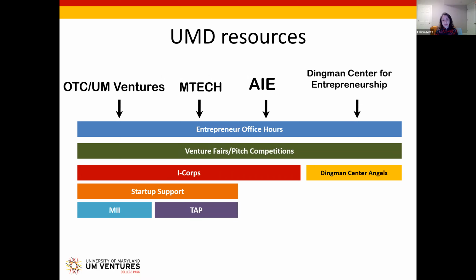Lots of other great resources on campus. We're certainly working all virtual now at UM Ventures, and hopefully soon we'll get back to pitch competitions. I think there's virtual office hours happening through MTech now, and our EIRs also are doing some virtual meetings. MII, they're still taking applications. This is a proof of concept program funded by the state. So if you have an idea for an invention, especially if it's a potential good candidate for a startup, this is a short-term funding program for 9 months that helps with technology validation.